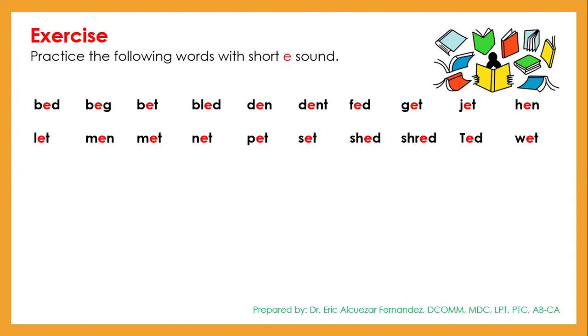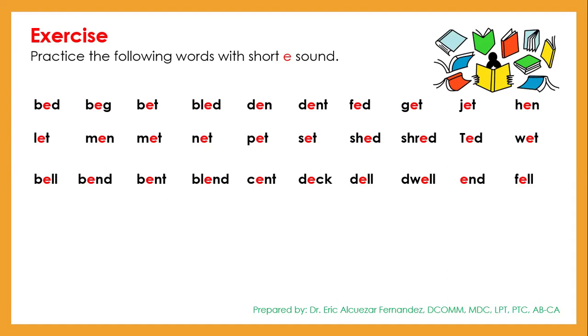Yes, very good. Wet, okay. Yes, very good. Next. Well, all right. Bend, yes. Blend, yes. Sent, yes. Deck, all right. Dwell, all right. Yes. Well, very good. Tell, all right. Gel, very good. Lend, yes.